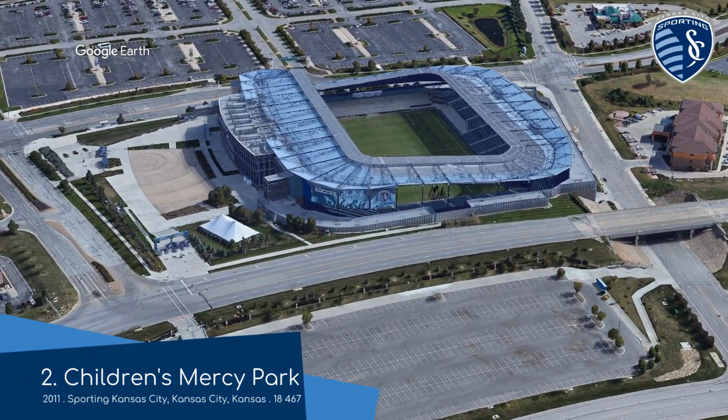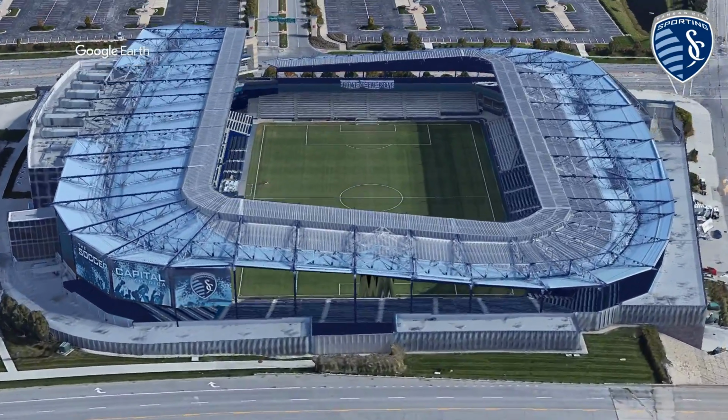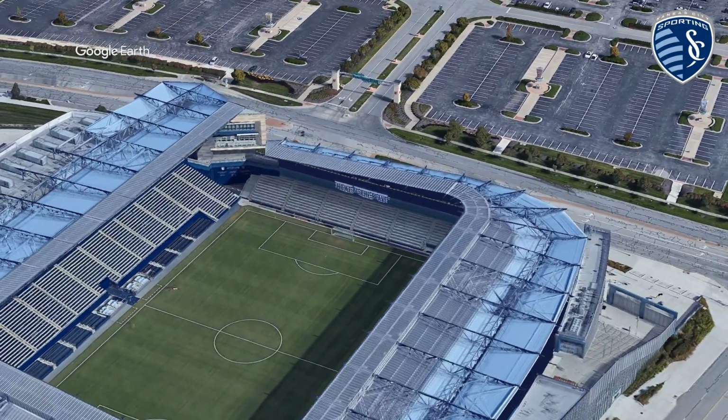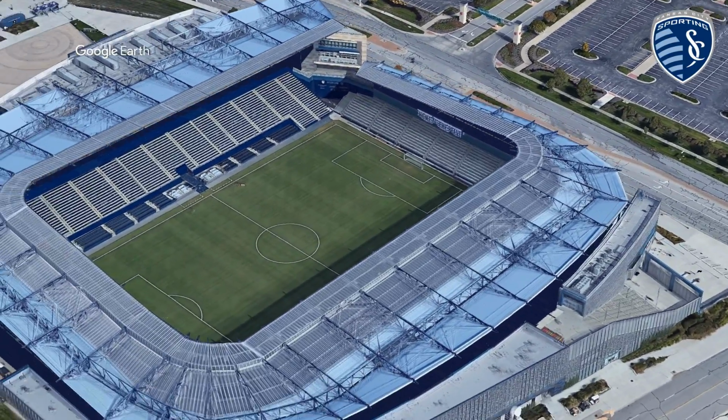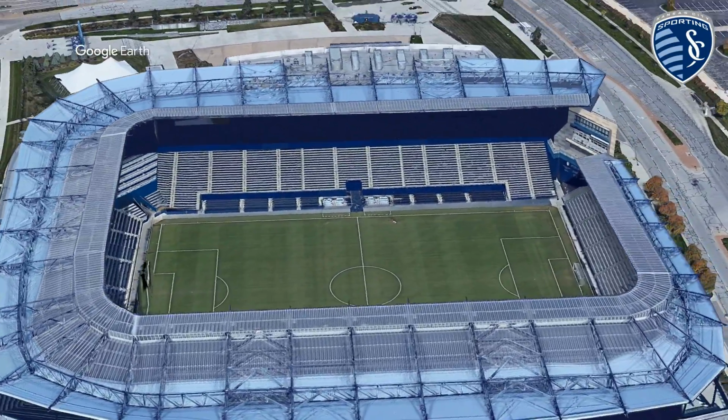Children's Mercy Park. Firstly, props to Kansas City for giving the naming rights to a children's hospital, but I'm not giving it bonus points for that. This stadium looks fantastic, especially the helter-skelter style roof. Very unique.